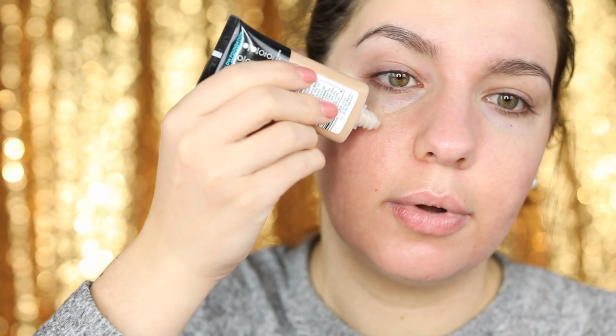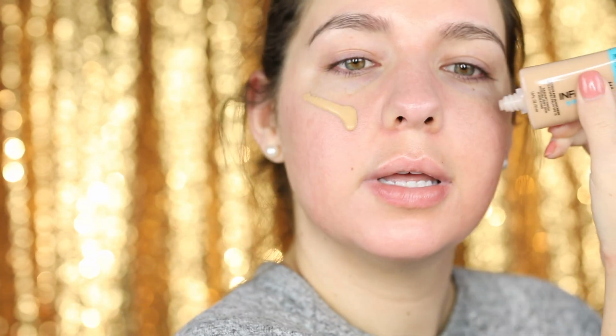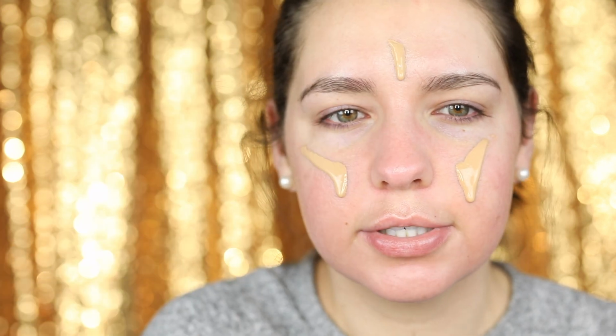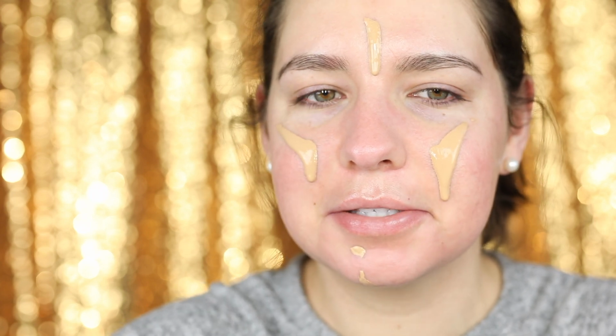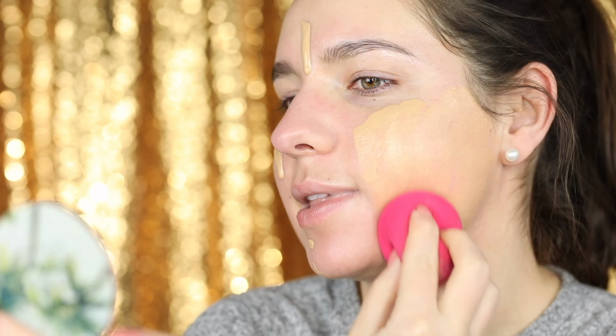I'm in the color 205 Natural Beige, and what I do, I don't even put it onto my beauty sponge. What I do is I'm gonna blend it with it, but I'll just do a little bit there. I might be putting too much. This is really difficult to do in the monitor, so just bear with me. Looks like I'm crying makeup tears. Okay, and then I'll just go in with my beauty sponge and blend that out.